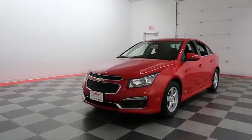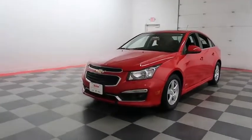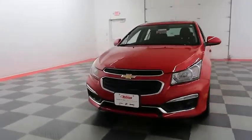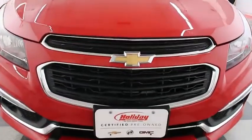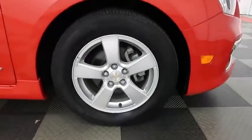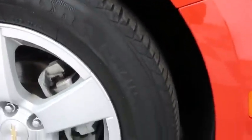Today we're taking a look at a red-hot 2016 Chevrolet Cruze Limited LT, stock number A7443. Starting up front, you have factory fog lights and there's a sharp chrome trim on the grille. Hood is in excellent shape. I do not see any noticeable scratches or dings. There is an alloy rim that is wrapped in a Firestone tire that is a 16-inch.